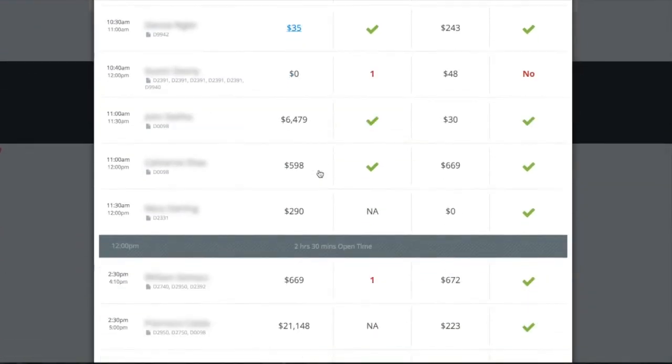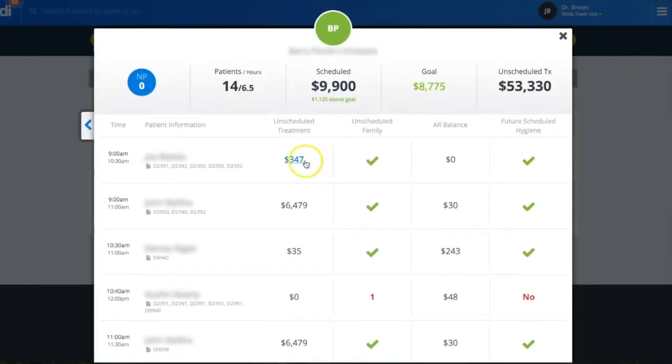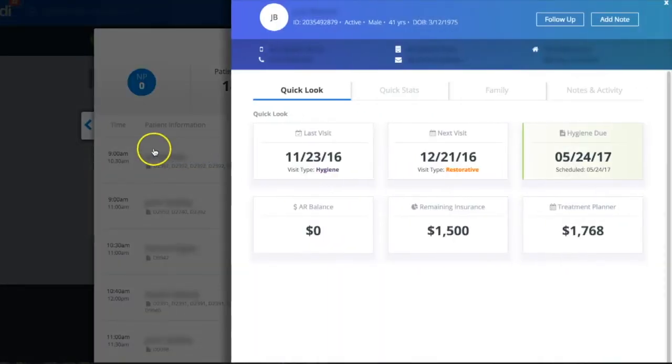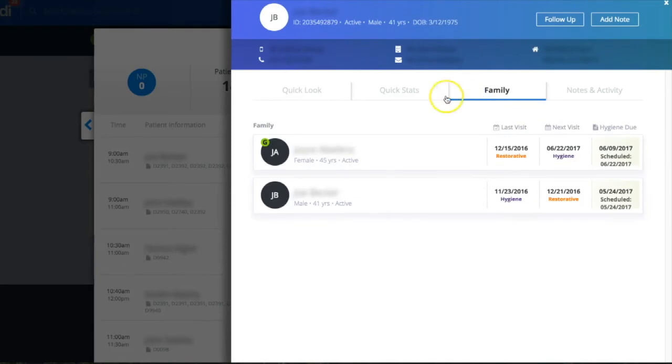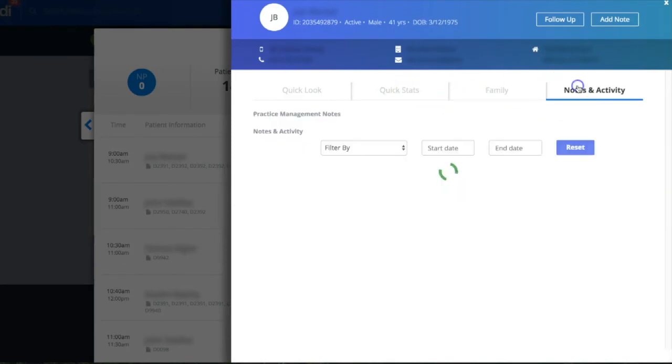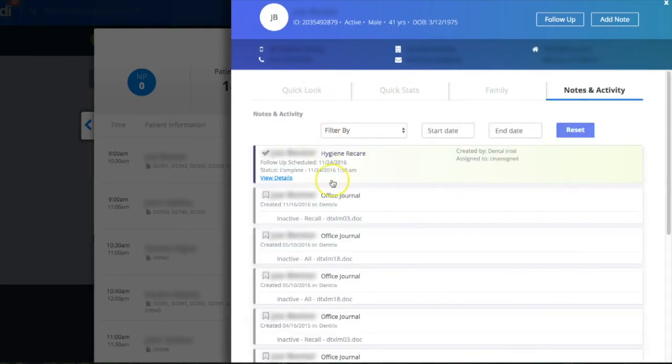This doctor is fully loaded. A couple things I want you to note that's sitting here on this patient's schedule. Not only do we have the start time and end time of the patient, and we see the procedures that they're doing. And if you don't know what the procedure codes are, like me, go ahead and click on it. You can see a quick definition of what you're going to be doing. But know that you can click on that patient too and see the full patient profile card. Want to see family members? Want to see some quick stats or some notes and activity? Just go ahead and move through this.